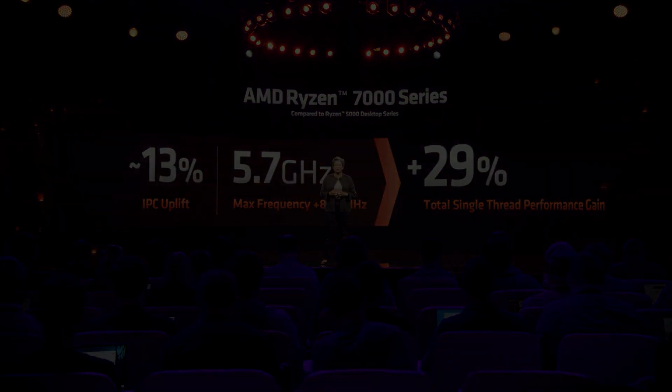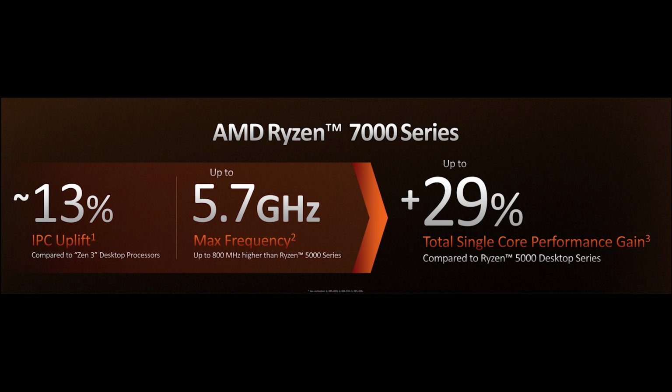AMD is claiming a 13% IPC uplift compared to last gen, when just a couple months back they had said it would be roughly 8%. The max frequency is a whopping 5.7 GHz, when they had said it would be 5.5 GHz plus. The single core performance gain is therefore 29%, instead of the greater than 15% AMD teased a couple months back. This means AMD has over-delivered and then some. These are not just impressive numbers.